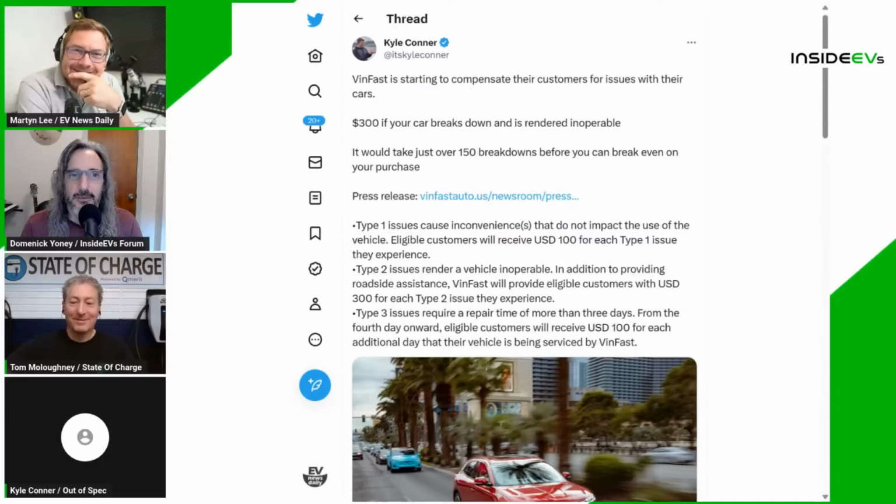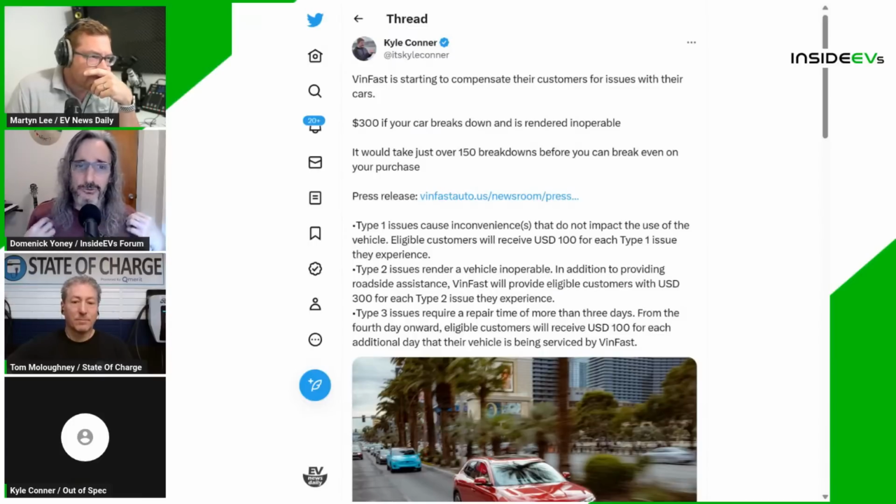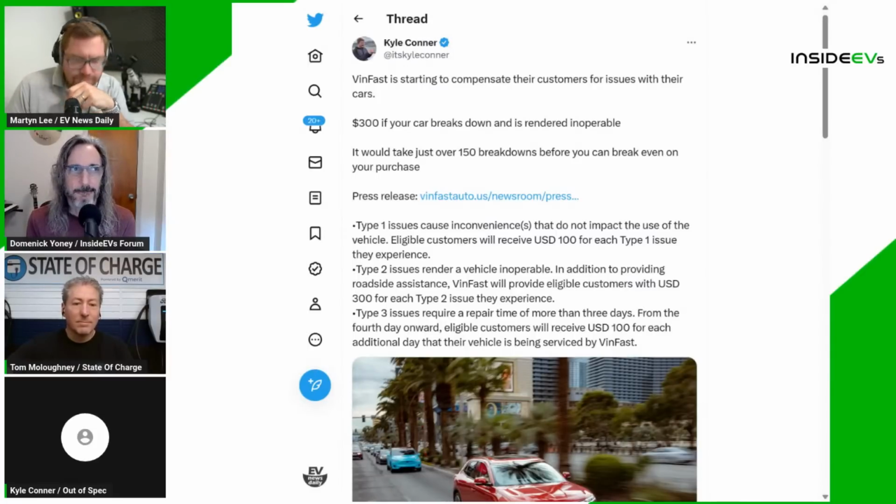But I was looking at the press release, and we have it up on the screen, or at least an excerpt from it. They're talking about the different kinds of issues. So they've categorized the different kinds of issues you can have with your VinFast car. Type 1 issues cause inconveniences that do not impact the use of the vehicle. Eligible customers will receive USD $100 for each type 1 issue they experience. Type 2 issues render a vehicle inoperable. And type 3 issues require a repair time of more than 3 days. It's just, man, I think it's really bad messaging.